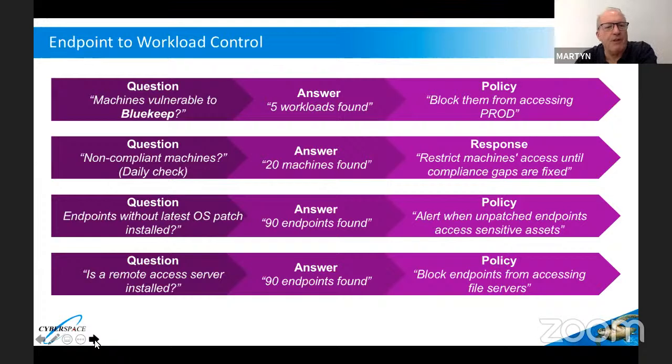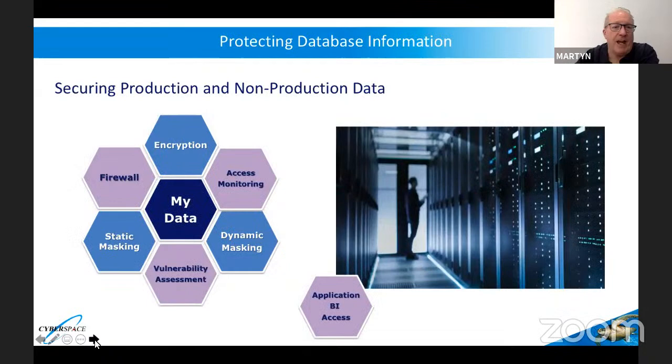And at the same time, we're able to ask questions during these processes. I'm not going through these, but I can qualify: have machines got the right level of patching on before I let them access a server? Have they got the wrong type of software on? Have they got a remote access piece of code on there? So I can start to dictate and stop either malicious or ignorant systems talking to other systems because they're not authorized. So I can get from the endpoint to the workload and establish very tight controls, which you cannot do with network security devices or systems.